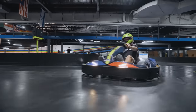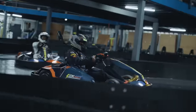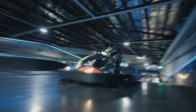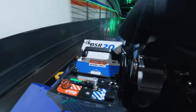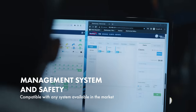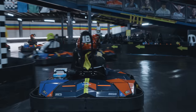With our developed chassis and lightweight power unit, you'll experience a smooth, precise, and highly dynamic karting experience. World-class athletes and karting hall visitors appreciate this. Our lighter karts also reduce tire wear, save energy consumption, and minimize the impact during crashes. BSR karts are compatible with any karting safety and timing management system. This allows you to adjust power levels, speed, and centrally organize karting processes in your facility.